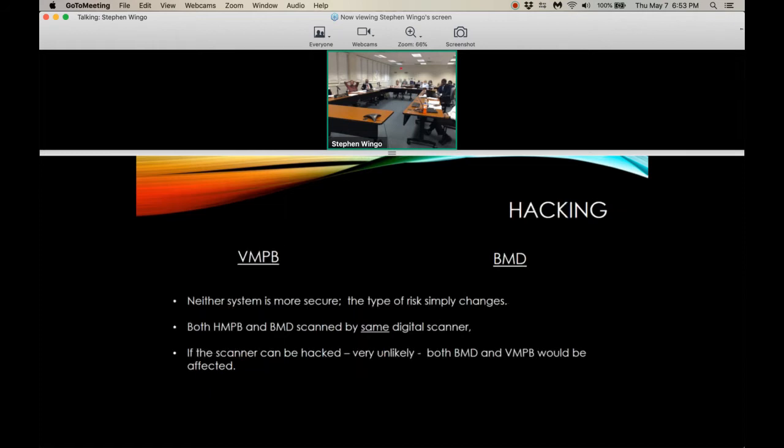Hacking. Okay, neither system is more secure. The type of risk simply changes. Both hand-marked paper ballots and ballot marking ballots are scanned by exactly the same digital scanner. So in the incredibly unlikely event that the scanner was hacked, both kinds of ballots would be affected.